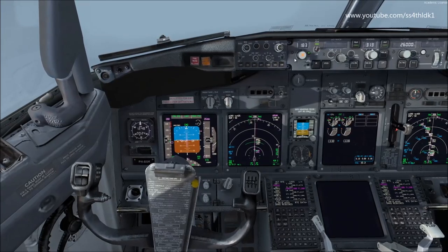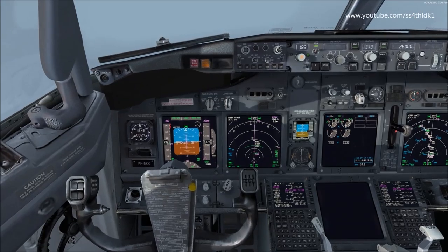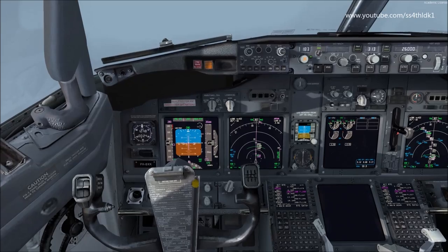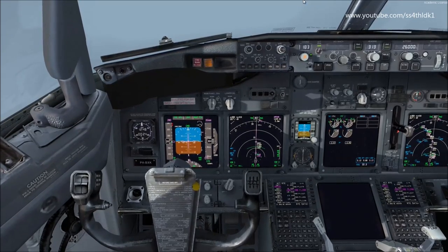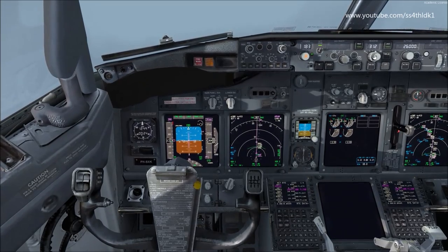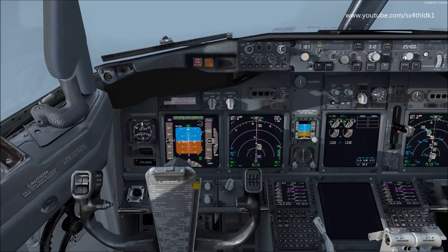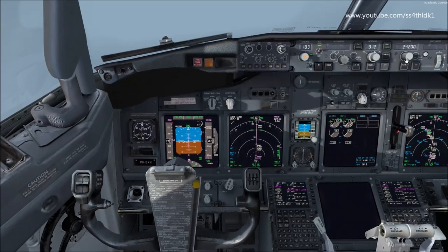Amsterdam Radar, KLM 1774. Descending to level 260. Tiger 177, good day, sir. Good question. Kilo 1774 first. Runway 18. Descent flight level 100. Descent flight level 100, with information Echo. KLM 1774.